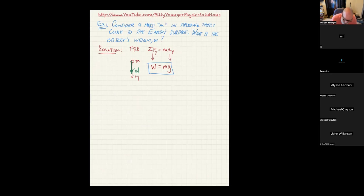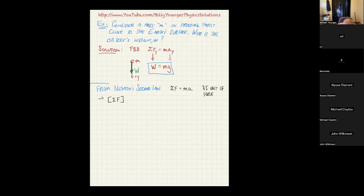let's go back to black here. From Newton's second law, what I have is the summation of the forces is equal to mass times acceleration. I can take that and put a bracket around it, because then we know it means the dimension. So what I've told you is the SI unit of force equals the Newton. Okay. So I'm going to say this is equal to the Newton.